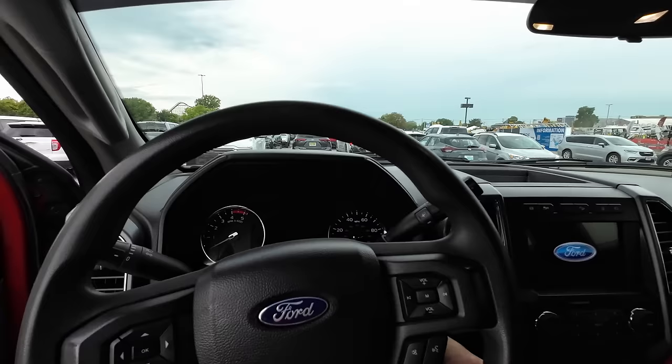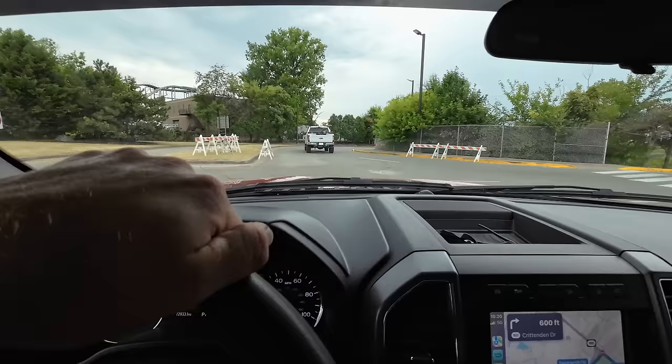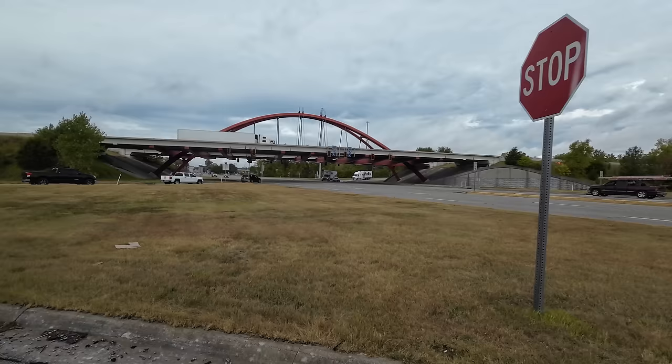Let's hit the road. You need to head on over to Mr. Let's Dig 18's channel and tell him he needs to learn how to merge into traffic. Tell him it's that skinny pedal on the right. That's a very unique overpass. I don't think I've ever seen one built like that.